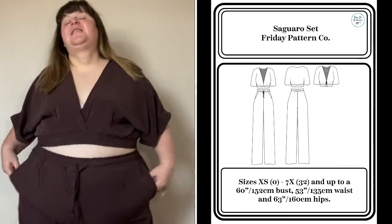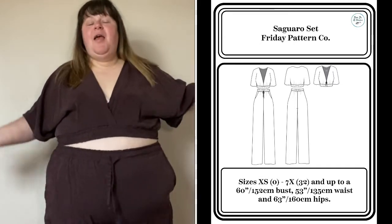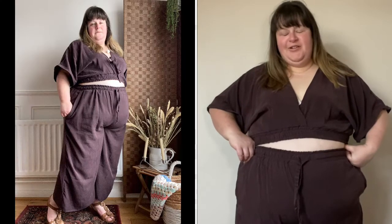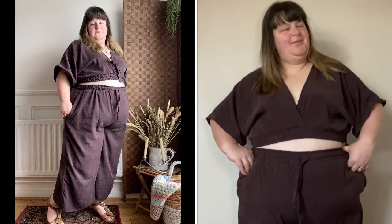Hey, and yeah, so this is the Segurro Set from Freddy Pattern Company. This is the newest pattern, and I was honoured to be part of their tester team again. This comes in their full size range, extra small to 7X, which again is 0 to 32 US sizing.